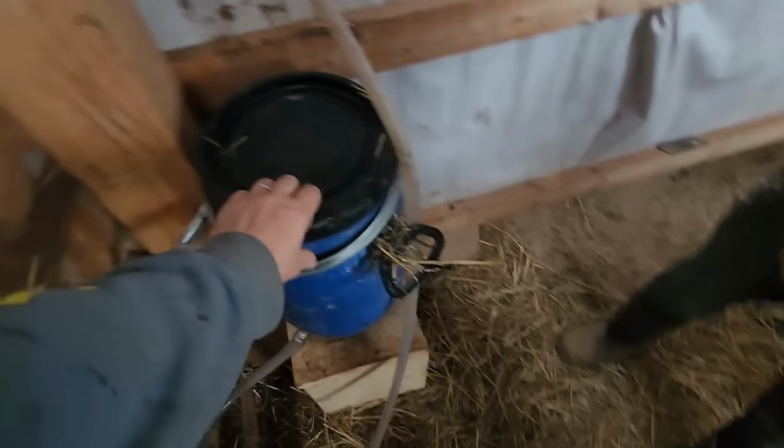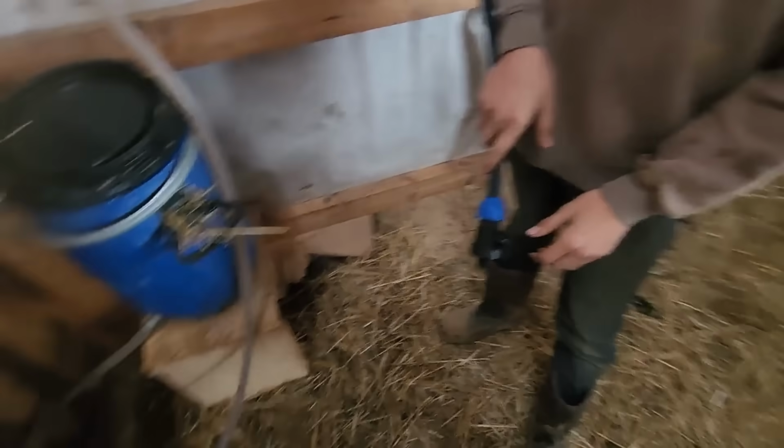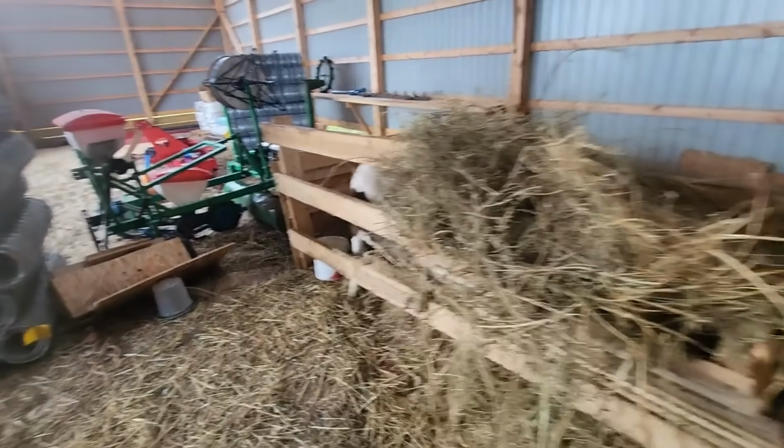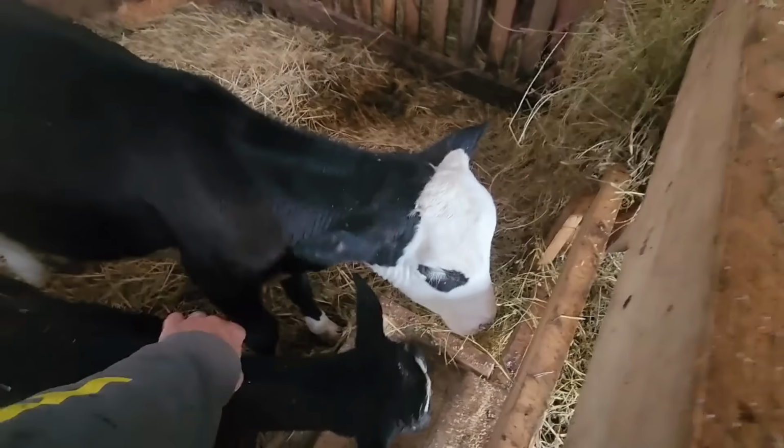All right, we got water here now. We fill this guy up. Or you did already? Oh, we can't even experiment with it. Anyway, we've got water here now for the pigs. We can fill up the pigs' dish, and we can fill up pails to bring to the calves. They also have lots of water. Happy calves. Hey guys, you're getting big.